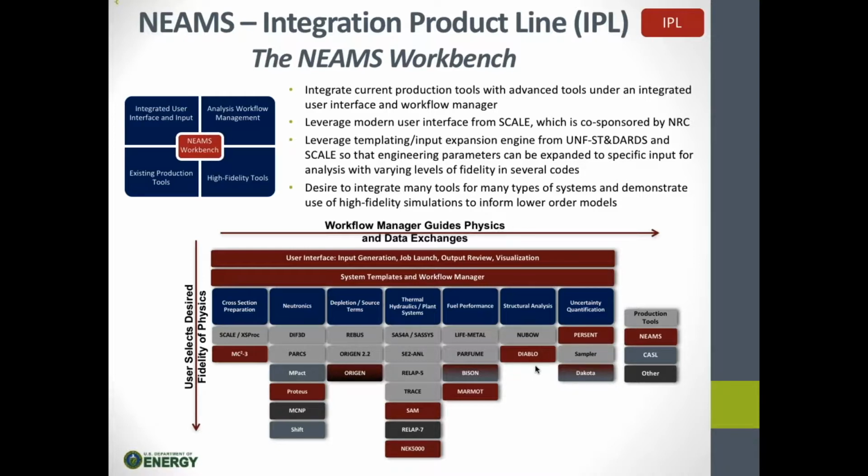Where we got the idea for the workbench was in dealing with the Advanced Reactor Technology Program. NEAMS existed at that time to provide capabilities to our advanced R&D programs, and ART was one of those. In engaging them and finding out what they really needed, we learned they had some legacy tools they were happy to use in their research, but they wanted to make them work together more easily and more effectively. That gave birth to this idea of the workbench, with workflow management that makes it easier and more effective to get the different physics represented and the simulations accomplished in a comprehensive fashion.